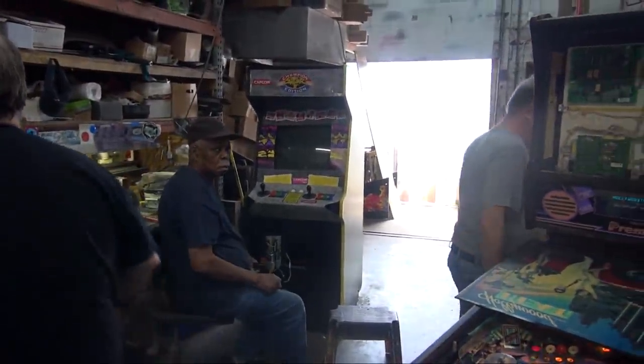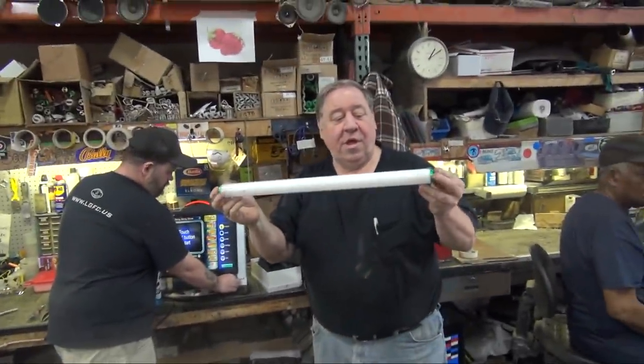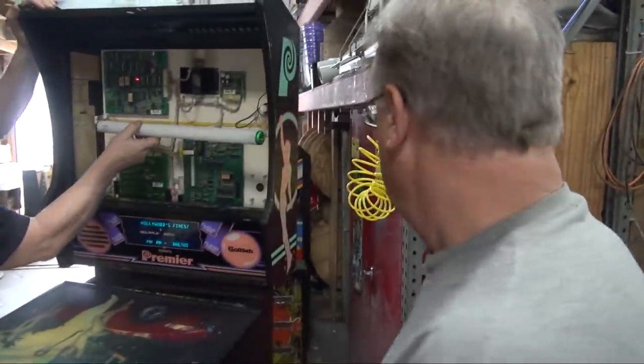Stern and Gottlieb both use the same size tube. Or as my brother calls it, a tub. Why do you call it a tub, Rob?